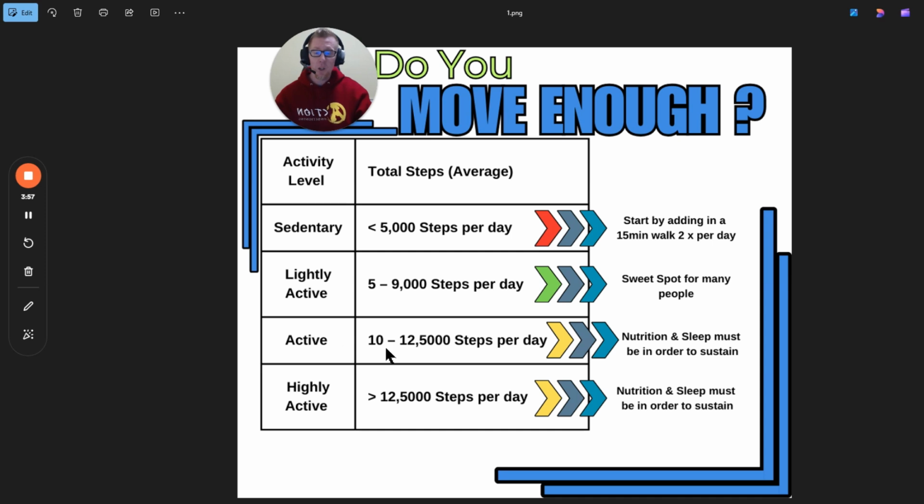Active. This is your person on their feet all the time, moving all the time, really having a heavy job or constant stepping, 10,000 to 12,500. So this is where your nutrition and sleep have to be in order, because you are highly active.